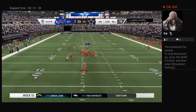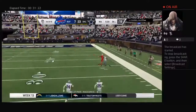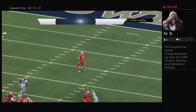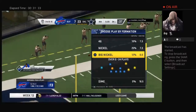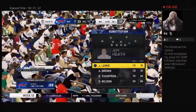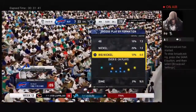So the shotgun snap to Allen. He'll let it go deep for Foster. And that is incomplete. Showed off the arm strength there, but to no avail. 2nd down. This defense was definitely alert to the possibility of the deep ball, and they were more than ready for it. They've got the lead, 4th quarter. Maybe can expect more passes like that downfield.